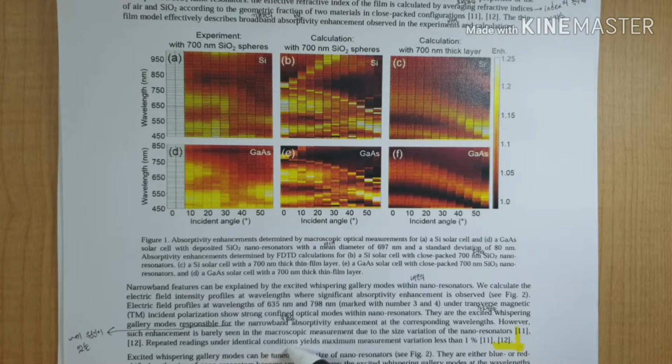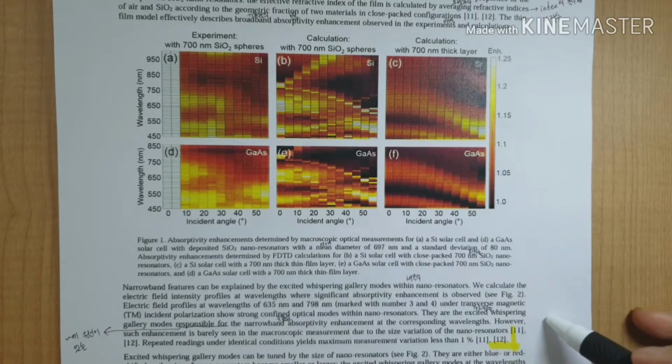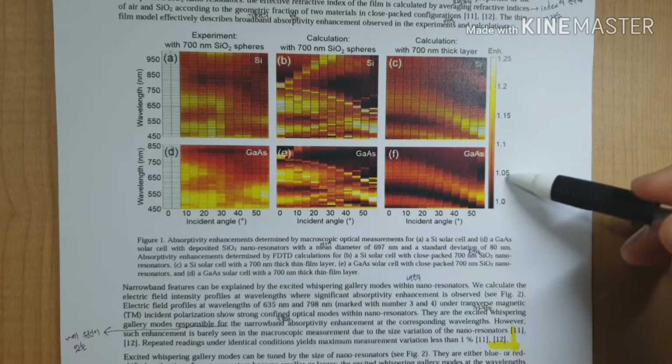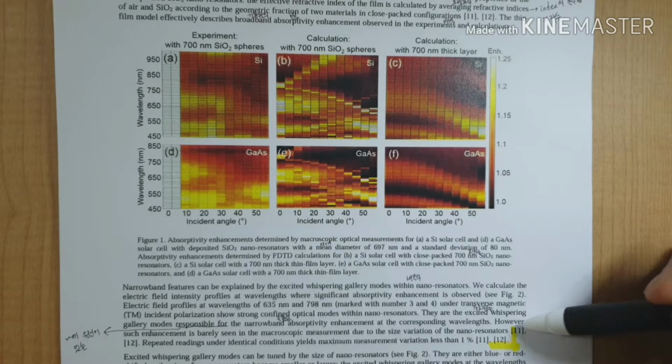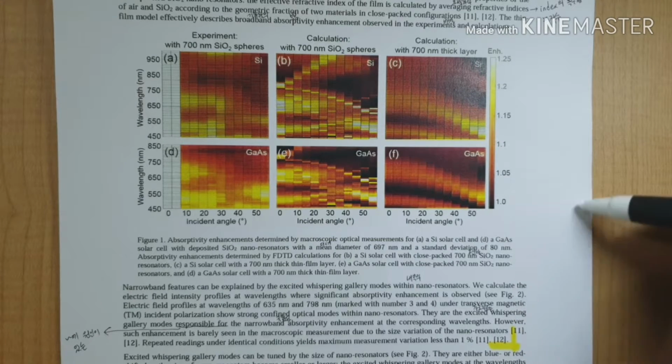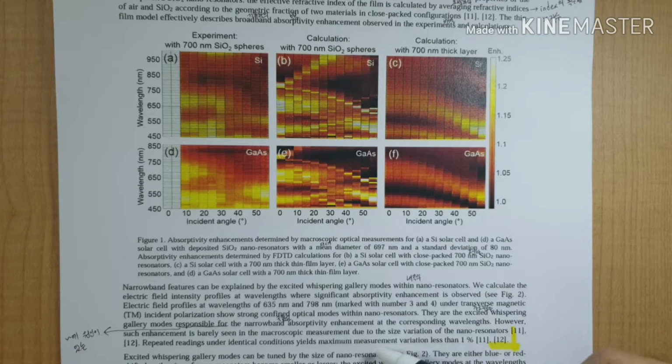Repeated readings under identical conditions yield maximum measurement variation less than 1%. The nanoscale is so small that repeated readings under identical conditions move only this much. We have to measure in big variations, so we can measure some meaningful things. But we're talking about nanoscale, so these are identical conditions, and this yields variation less than 1%, which means it has no meaning in macro scale.